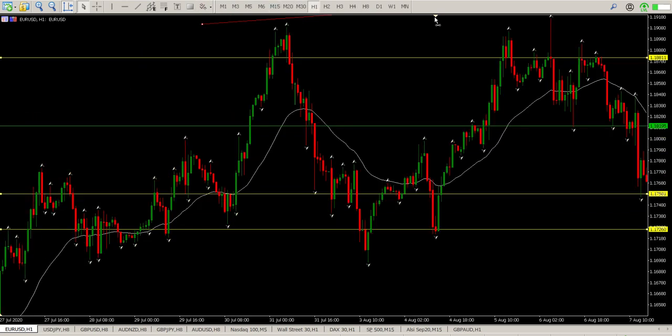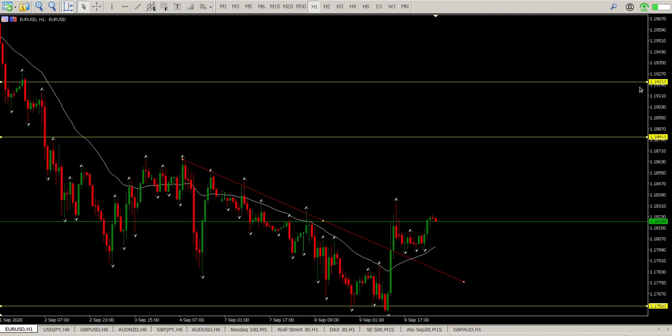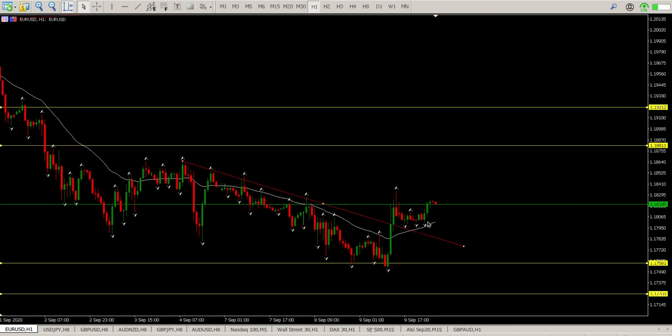So that's kind of the structure I can see here, and your stop is going to be below these swing lows here, somewhere in the region of 1.18, just below 1.18.